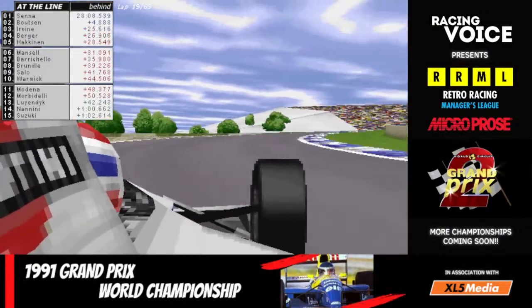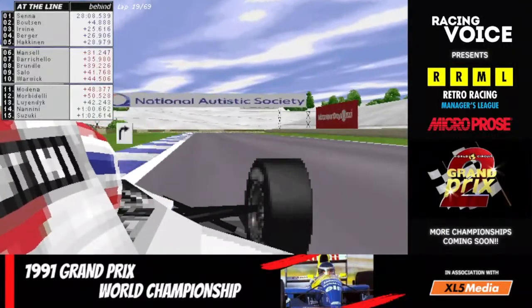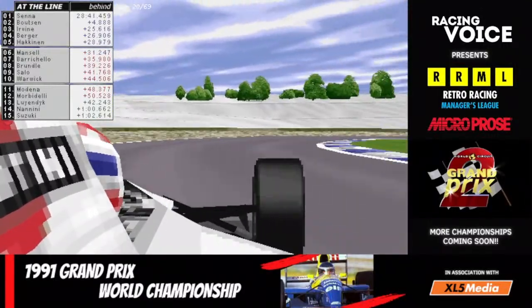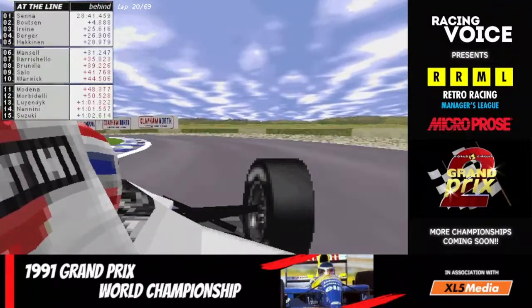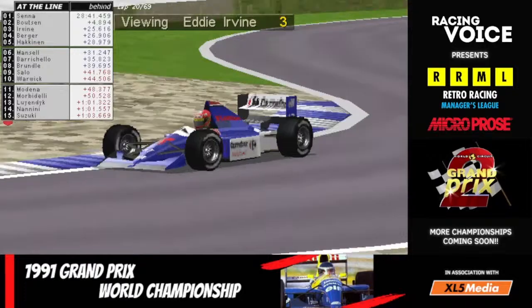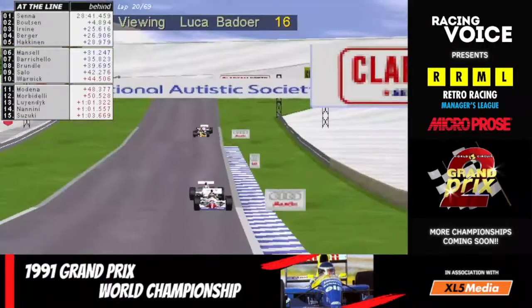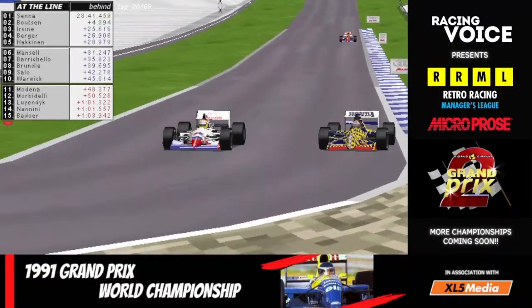They have obviously filled the car with fuel, so they're now going to have to try and convert that to, at the very minimum, a podium strategy. Won't be easy for the Ferrari team to fight back with that. Barrichello 7th in the Tyrrell. He ran as high as 3rd earlier on. Martin Brundle in the Benetton. 9th is Mika Salo in the 2nd Ligier. And then Paul Warwick in the Lotus, doing a good job there in P10.